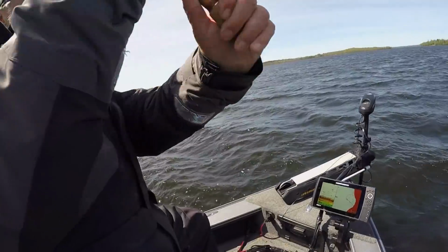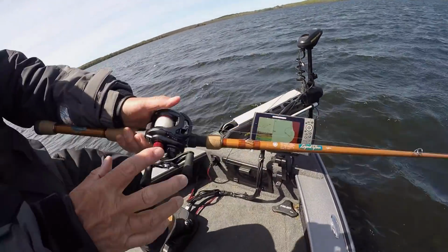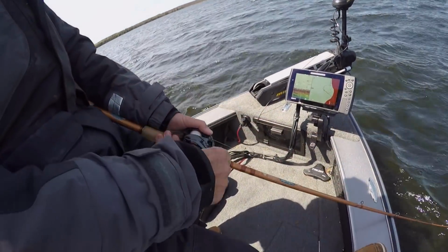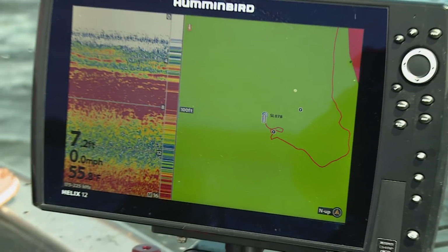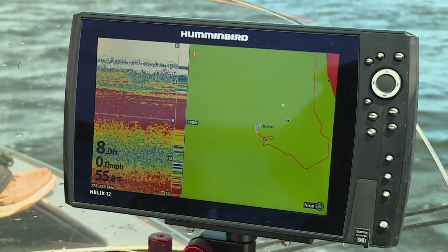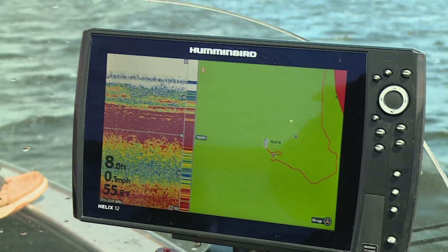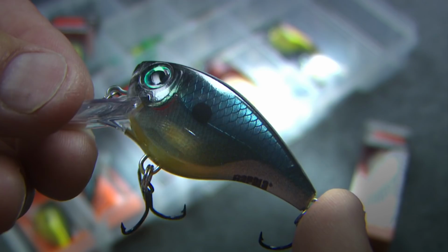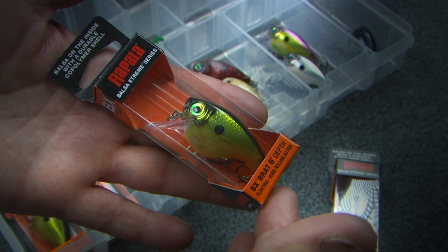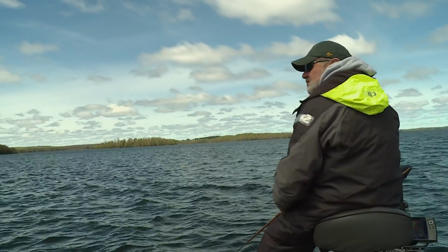And little crankbaits like this, fished on shallow rocks and shallow wood when the water temperature is like 54, 55, 56, that's the magic number. That little sucker is a gem. This is one of the times where this little bait will really shine. There we go.